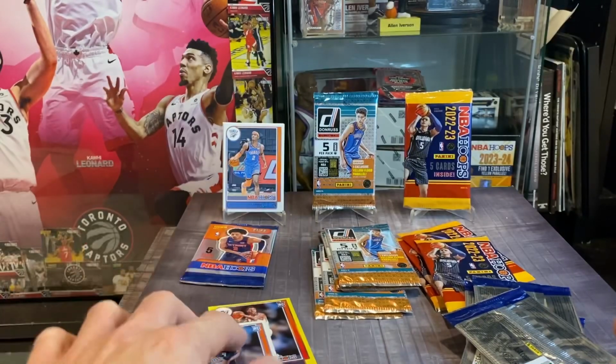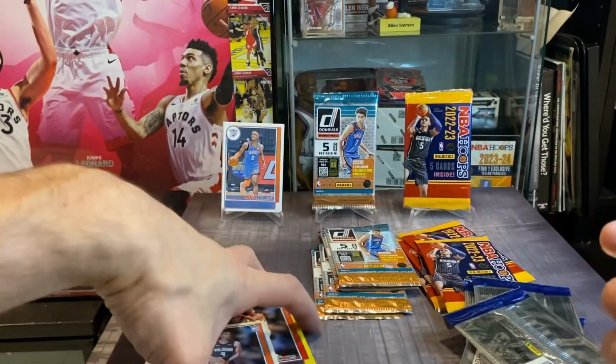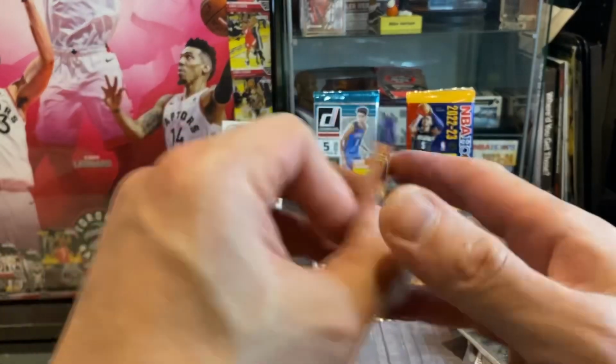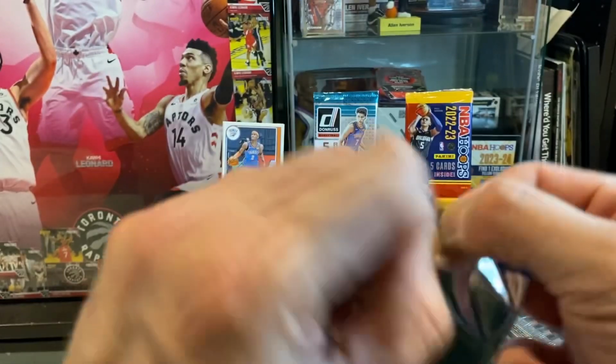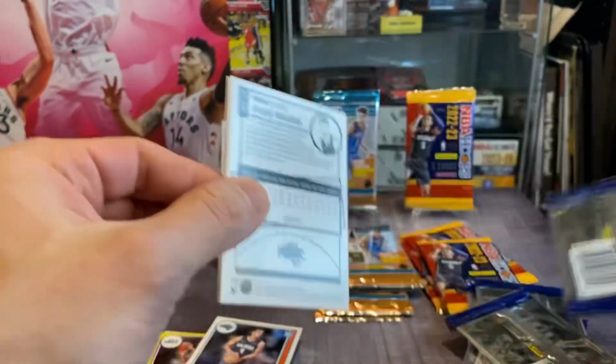So there we go. All right, last pack. Let's see if we can get anything better than Shai Gilgeous-Alexander, because that guy is a stud. He is a stud.